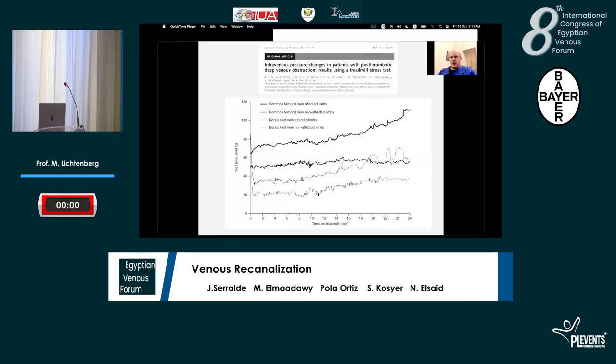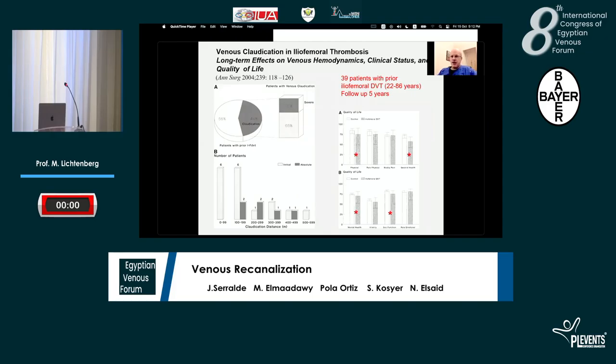This was also confirmed not long ago by the Maastricht group, who did an intravenous pressure analysis on a treadmill test in patients with post-thrombotic deep venous obstruction. You could see that affected limbs and non-affected contralateral limbs have a significant difference in intravenous pressure on a treadmill. And this pressure is the reason why patients with outflow obstruction suffer from venous claudication and persistent swelling. This venous claudication definitely impacts quality of life in these patients.